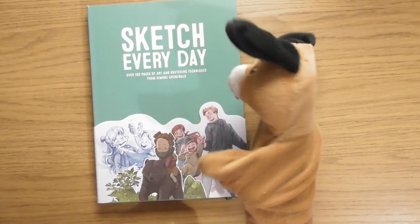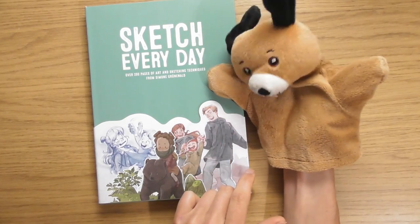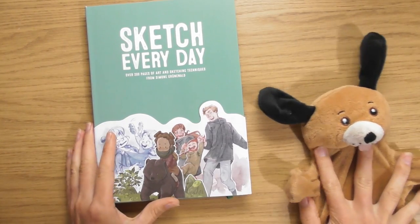lilDENNiS is with us today. I picked lilDENNiS because I think that those two colours are beautiful together. And lilDENNiS, he's my favourite.